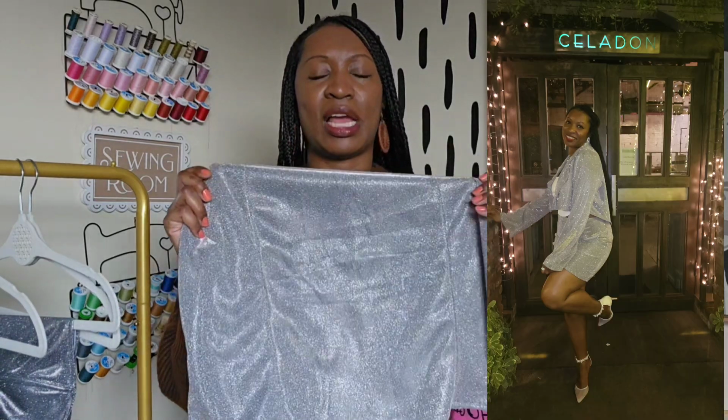So I did cut a 16 for this, but in the future, because I feel like this is gonna be my go-to little skirt now, if I make it again with fabric that's a little bit stretchier, because this, like I said, has some stretch but it's not extremely stretchy, I'm definitely gonna take it down to a 14 if I do a ponte.